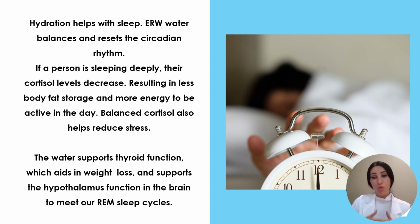What people don't realize is the more testosterone you have, the less sleep you need because you're going to have quicker recovery. Women, on the other hand, have less testosterone. We need more sleep. So women need an extra 2 hours of sleep over men. So just take that into consideration.